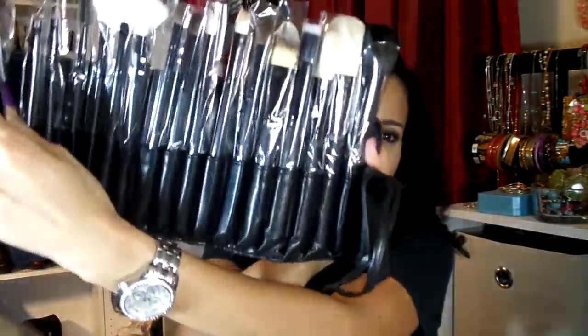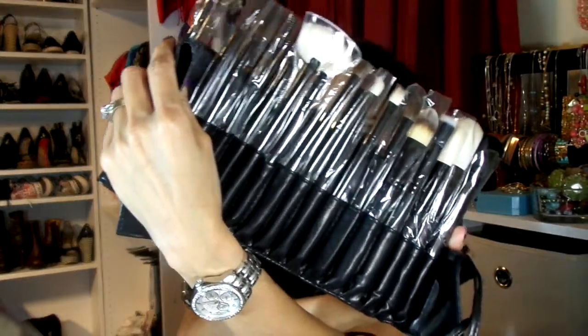So look at this. They're all covered individually in their plastic sleeves. I won't go through each. I won't unwrap them all. This will take forever. But this is just a really thin, I don't know if you can see it, like an eyeliner brush, almost like a 219. No, it's thinner than, it's like a 219, a little longer.